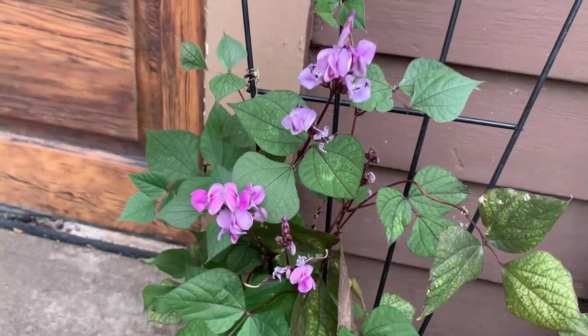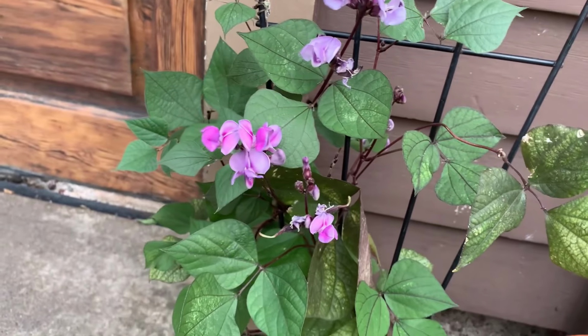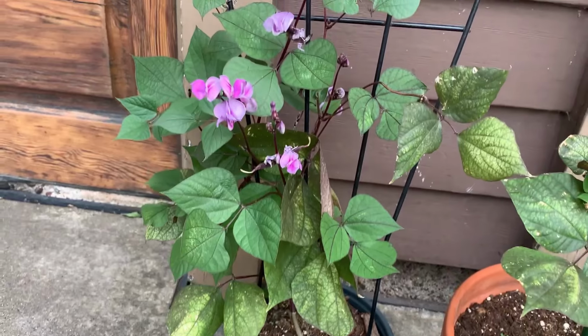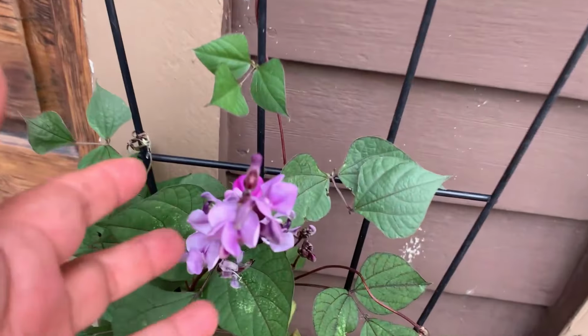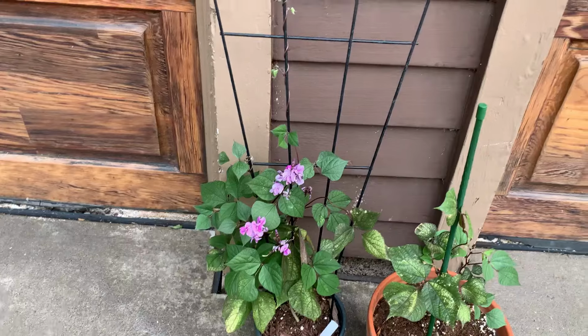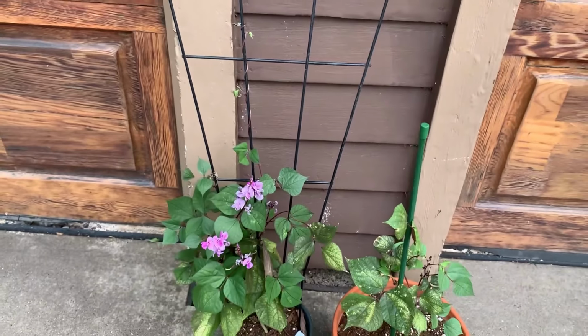I don't know if you remember, I had this on the other side, but I think it's gonna do better here. It gets more sun. Look at those. So pretty. Maybe next time I'll have another pot here and just grow those, right? Maybe. Okay.